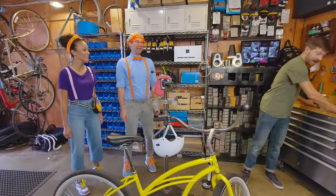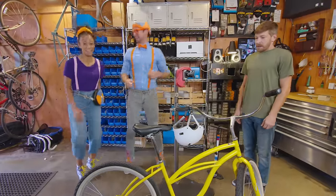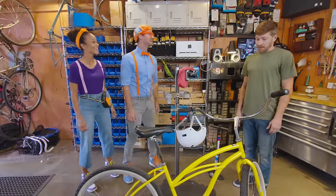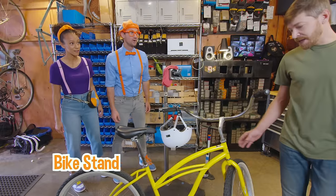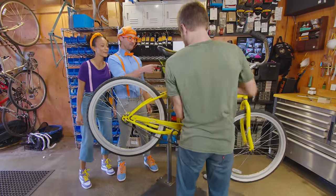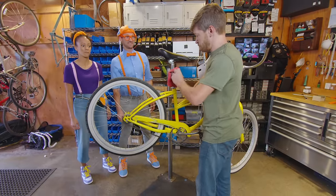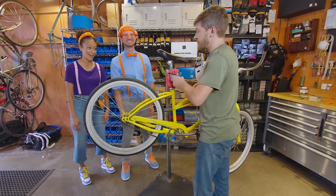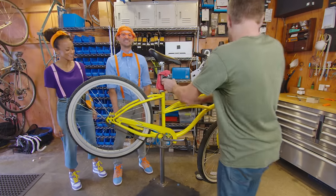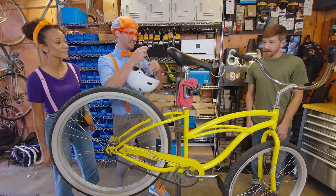All right, I now have everything we will need to fix your flat tire. Yay! I'm so excited. So the first thing we will do is put your bike into the bike stand. Wow, cool. Oh, a bike stand? Whoa, this is what you had outside. Oh, that's right. It must make it much easier when the bike is up high like that. Much, much easier. Smart. Ooh, can I put the helmet right here? You certainly can.